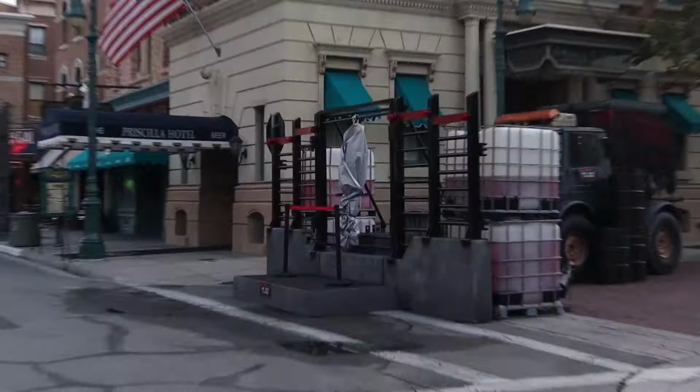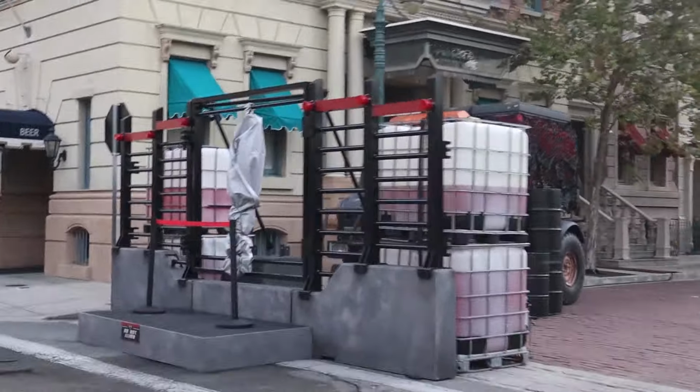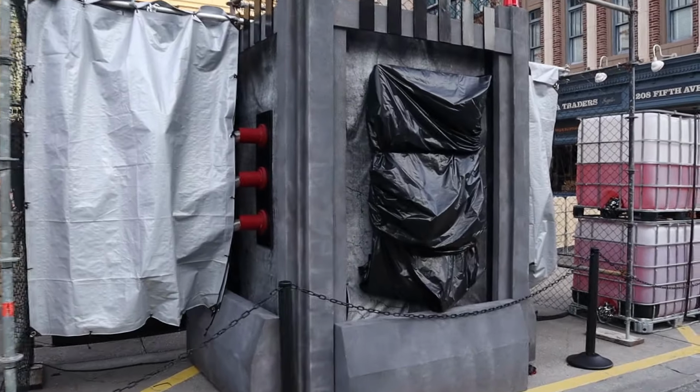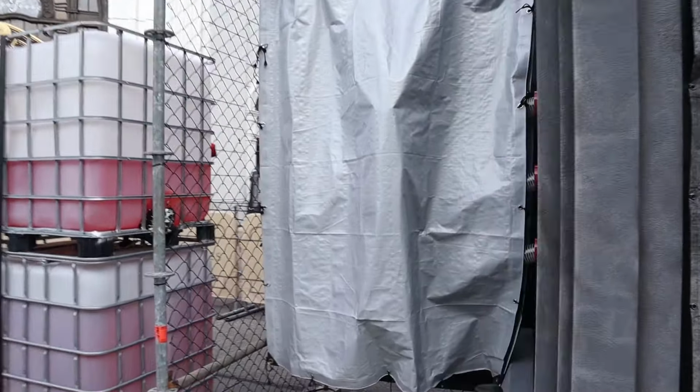So this is the Seek and Destroy scare zone. We have some new bodies hanging around. These were not here last time. We had a TV here last time we were here, but it looks like it's covered up, and I think there are some bodies and some hanging things behind the little curtains over here.